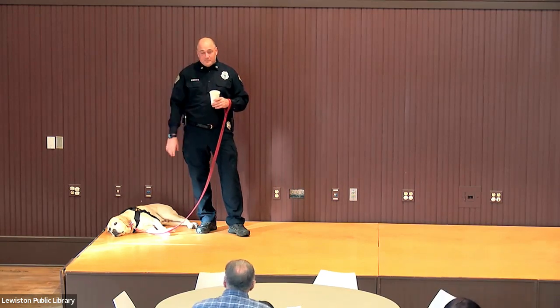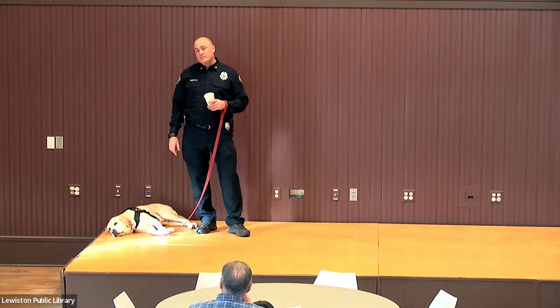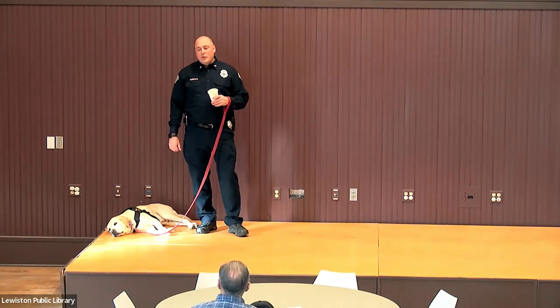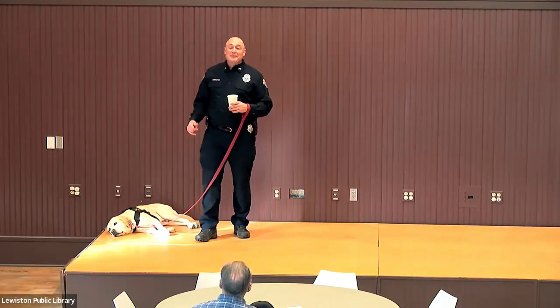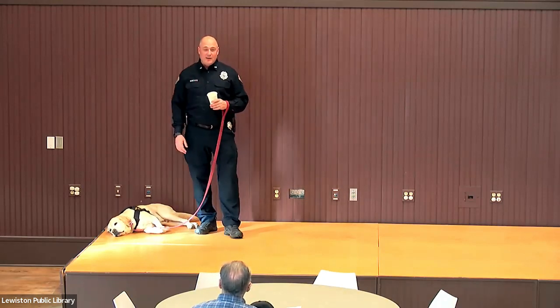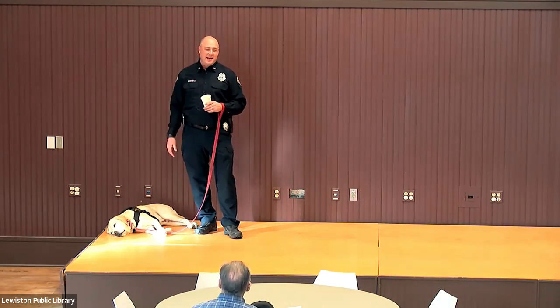Is there any way that the dog can tell you if the accelerant was lighter fluid or diesel? So he knows, I'm sure, in his brain what it smells like, but we haven't figured out a way for him to tell me yet. So he has the same alert. He indicates the same way and tells me where to get it. And then we have to wait for the lab to give us that description.